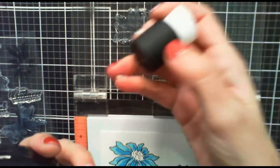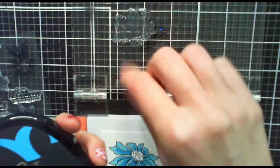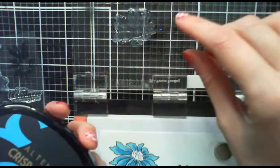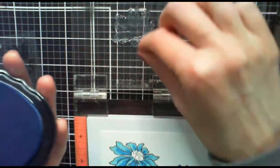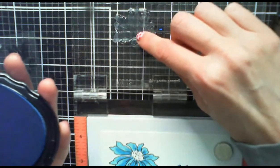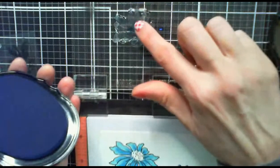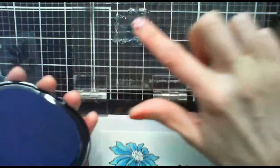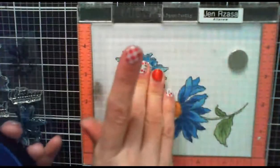Alternatively, you can use one of our fantastic little ink blending tools or one of our new ink blending brushes, but I put all my brushes in the other room, so I'm not going to go grab that now. So finger it is, but the little detailed angled blending brushes would be perfect to get in this little area. So here goes, time to get inky. Just going to pat around that center with my finger, just so I can get a little bit of deeper color right there. And let's see how that adds to this.